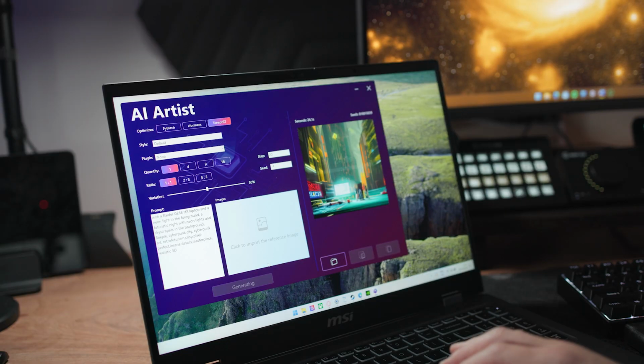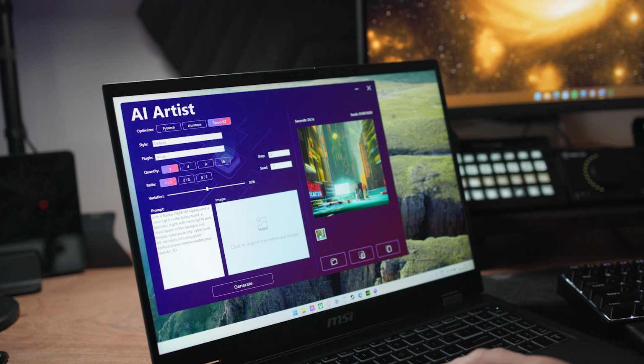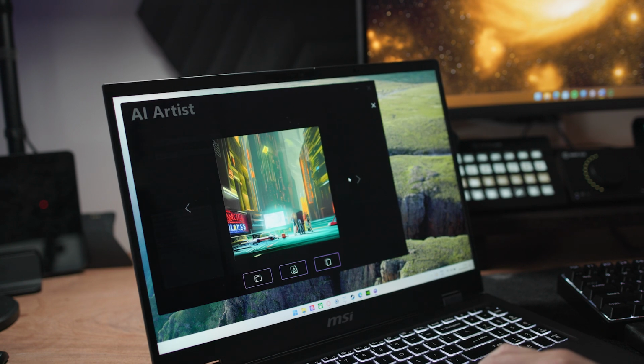The Prestige is also compatible with AI Artist. I did a whole video on that if you want to go check it out. But AI Artist is kind of like Stable Diffusion built into MSI's notebooks, and you can download that and generate images using your MSI machine. It's got to meet certain specs, but this one, the Prestige, does. It's got that support, so that you can generate images for presentations or for any creative work that you're busy doing. It's very impressive. Go check out that video that I made. I'll include that in the cards at the top of the video here.